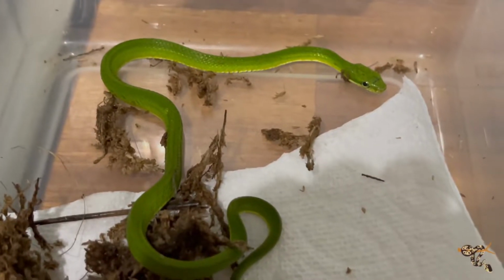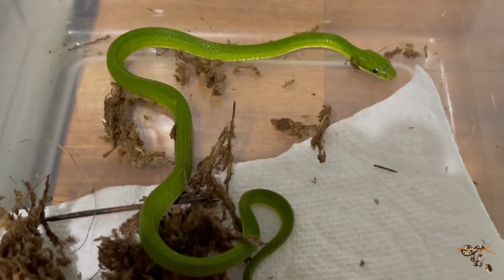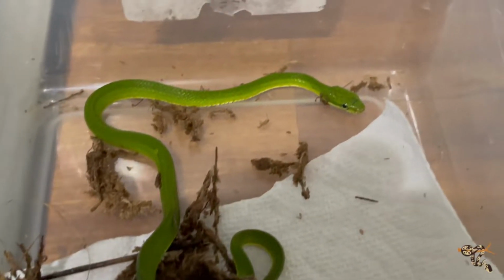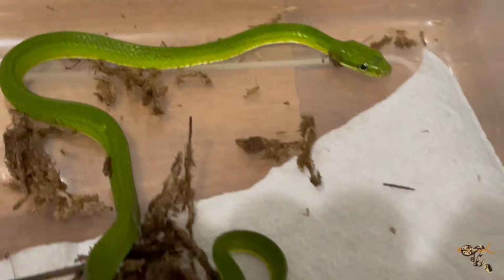This is a green bush rat. This is in the same genus, Gonyosoma, as the red-tailed rat snakes and the rhino rat snakes. These guys are really cool. They don't get very large. Their care is very similar to that of the rhino rat.